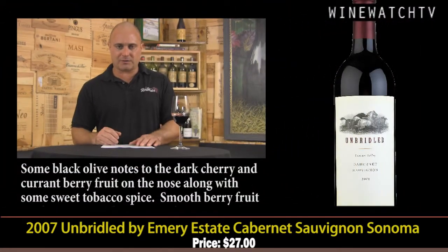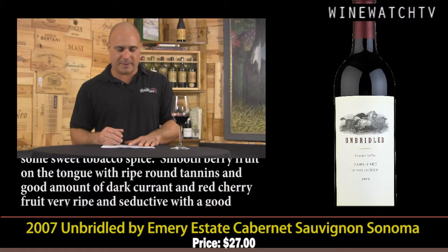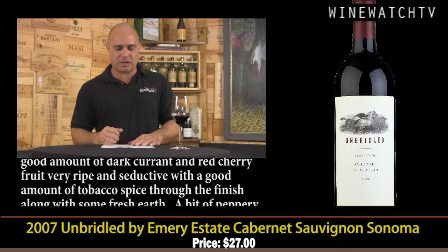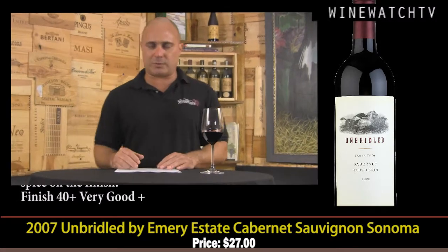Small estate. You get some typical black olive notes to the dark cherry and currant berry fruit on the nose, along with some sweet tobacco spice. Really smooth berry fruit on the tongue, showing a little bit of bottle age, ripe brown tannins. Good amount of dark currant and cherry fruit. Really seductive wine. Some nice tobacco spice on the finish, a good bit of peppery spice showing at the end. Very good stuff, though, at $27.